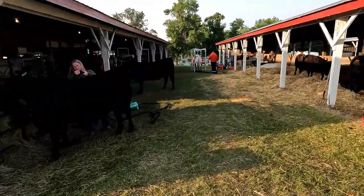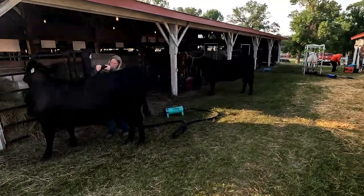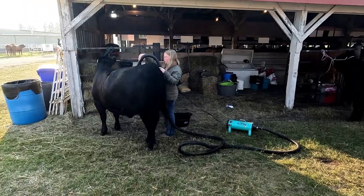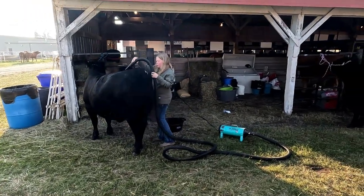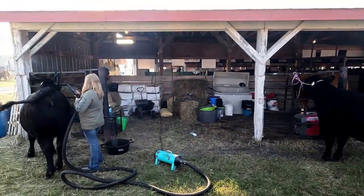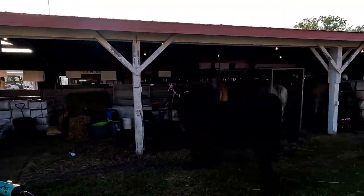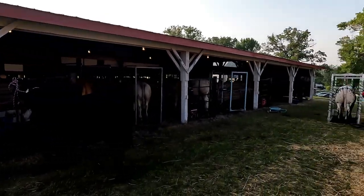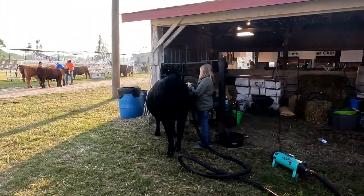So before I was showing you Andre, this is his daughter here. She's getting her animal. This is her heifer. Getting her all ready to show. They always like to keep their animals, they do a great job keeping their animals clean. Their son, I'll take you for a walk. I'll show you where his is.